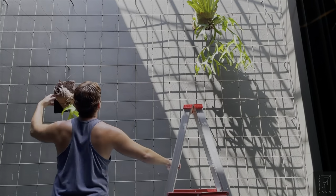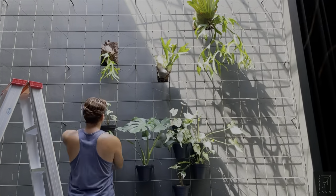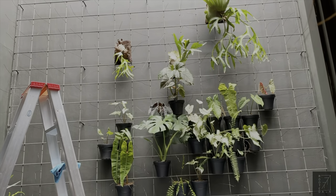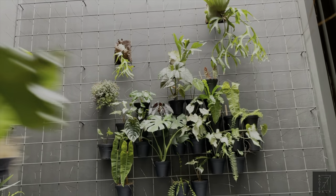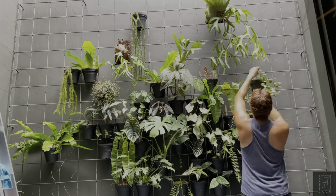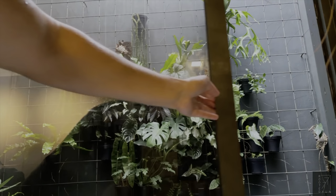So I had a rough idea of what I wanted the wall to look like, but I just went with the flow because I didn't have many full-grown plants. Most of them I had propagated myself, and I just let the plants guide me as to where they wanted to go. But what I did was I took a step back each time and added as I went along, so there's not really a fixed process here, but just back and forth and seeing where things look the best.